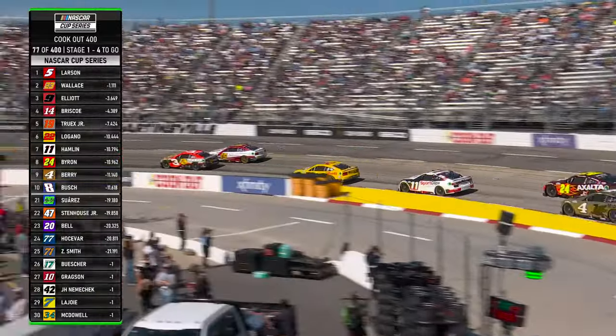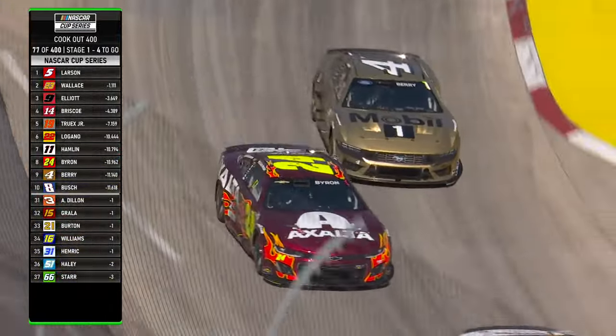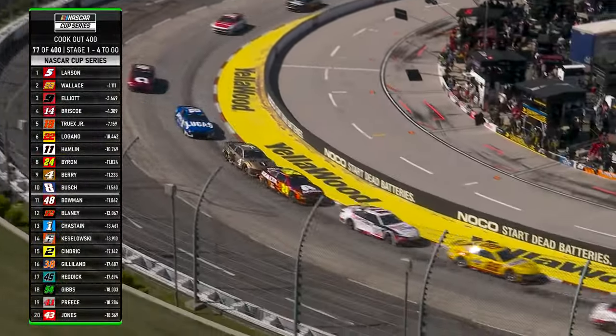Man, I love the move I saw by Josh Berry in that four car. Went way outside, entered way high, crossed back over, got a low and straight run up off the corner off of two. Moving around, doing what they're not. Well, this can only last another three laps. We'll be at the end of stage one.